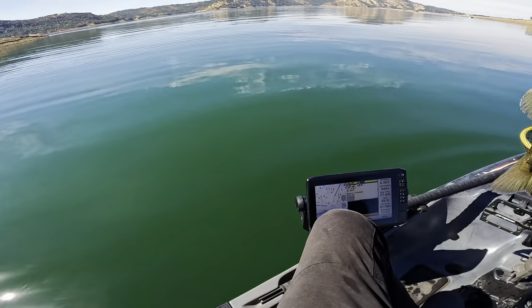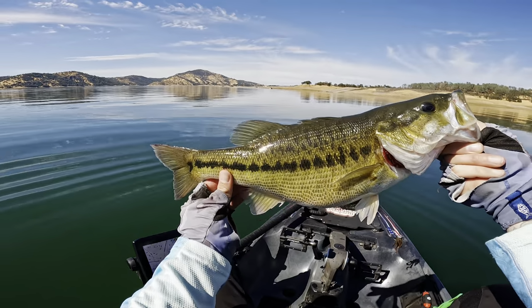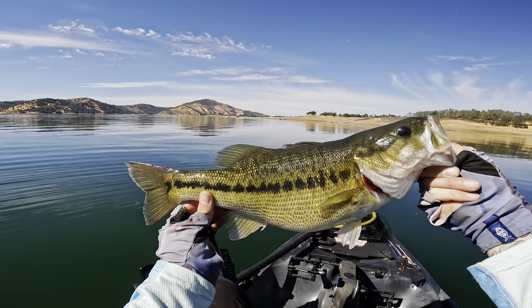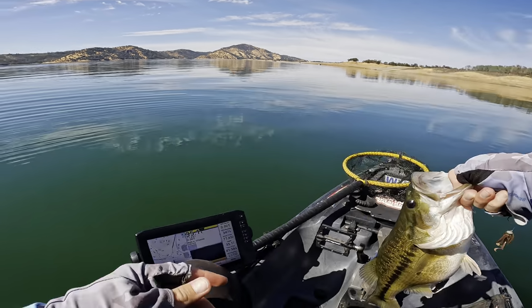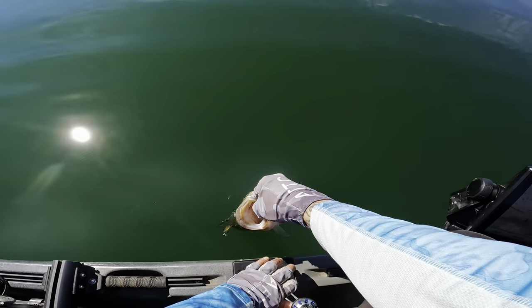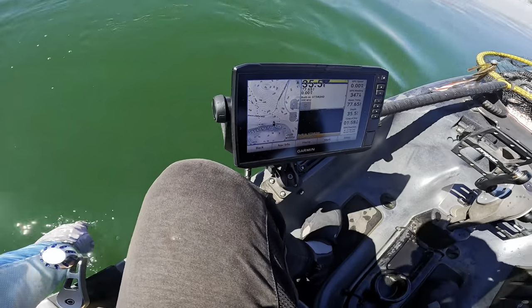Breaks my PB. Look at that beauty. Look at that beauty, spotted bass. All right, let's let her go. There she goes.